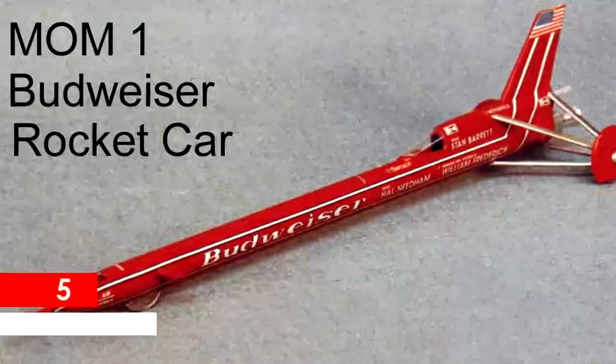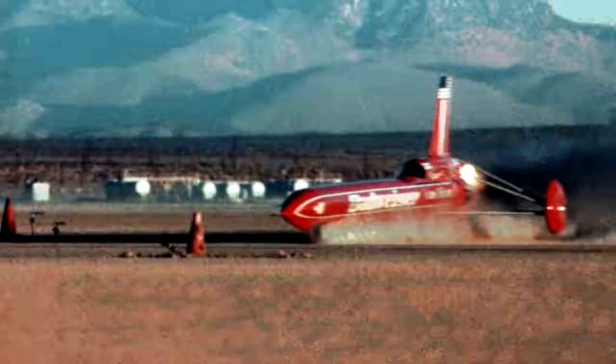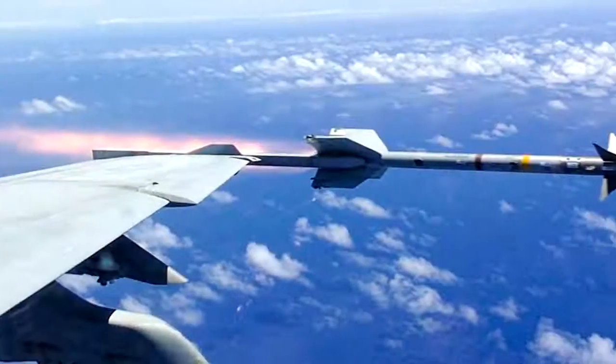Budweiser Rocket. The Budweiser Rocket is a very famous jet-powered car, and it has been claimed that it is the very first supersonic car to break the sound barrier. The Budweiser Rocket 3-wheeled land vehicle was powered by a hybrid liquid and solid fuel rocket engine with an extra boost from a Sidewinder missile.